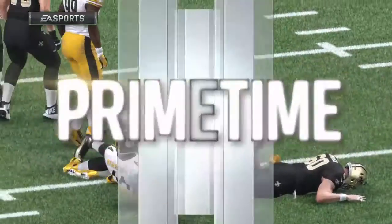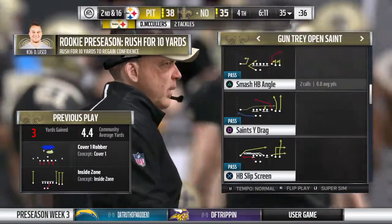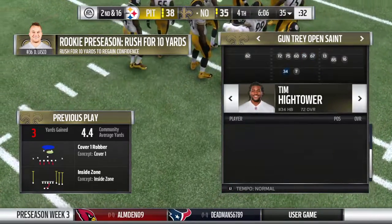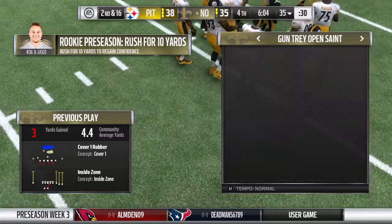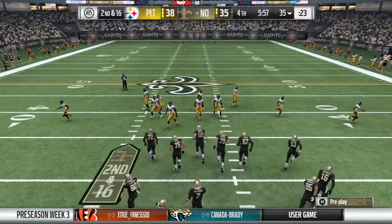Some of the most unselfish players on any football team are defensive tackles, because we ask them to just eat up blocks and allow other people to make tackles. But when he can make the play himself, as we just saw there, that's a big day. And after the play on the ground, that brings up 2nd down here.